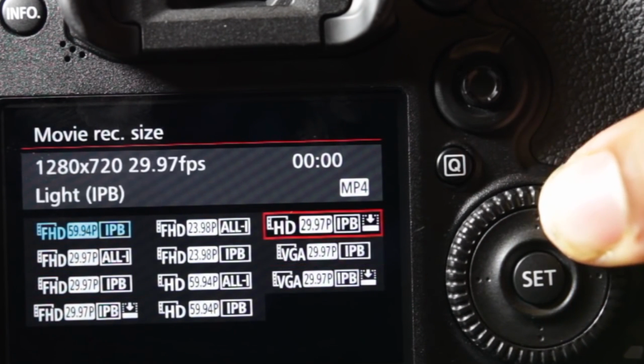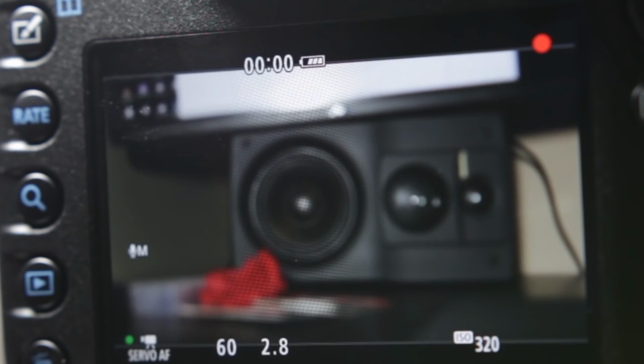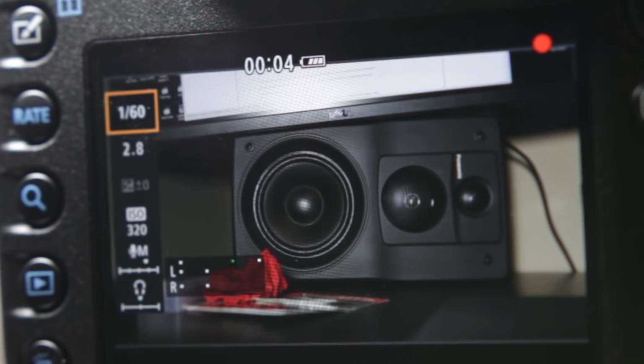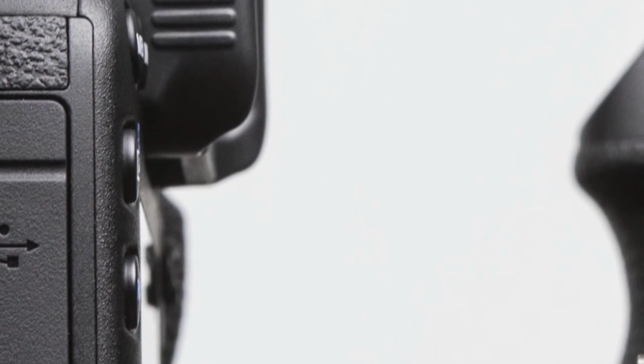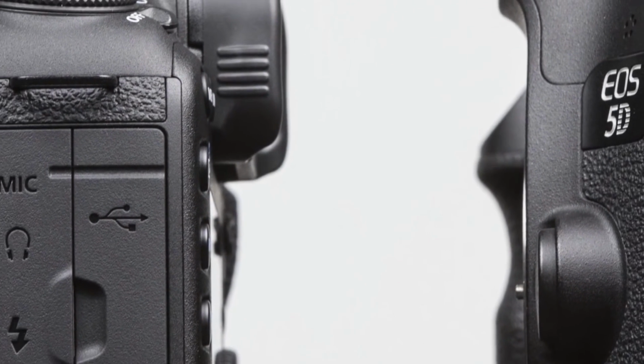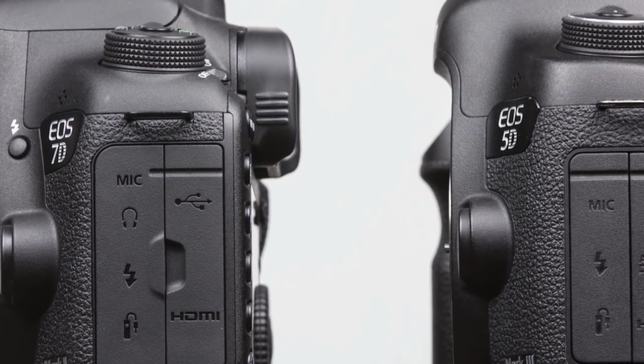Additionally, we do also have manual audio level controls with a microphone input as well as a headphone jack on both cameras. This is really essential for all you videographers out there, as well as uncompressed HDMI that can output 8-bit at 422. So if you have an external recorder, you could probably get a little bit better color and clarity.